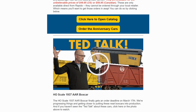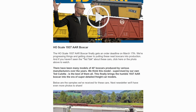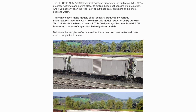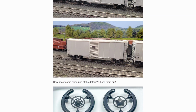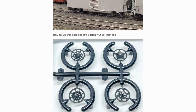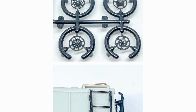They did a little video about this next model, the AAR box cars. And here's some more details on those. Starting with some sample shots. A couple different variations and some detailed close-ups. These are those brake wheels. Even variations down to that point.